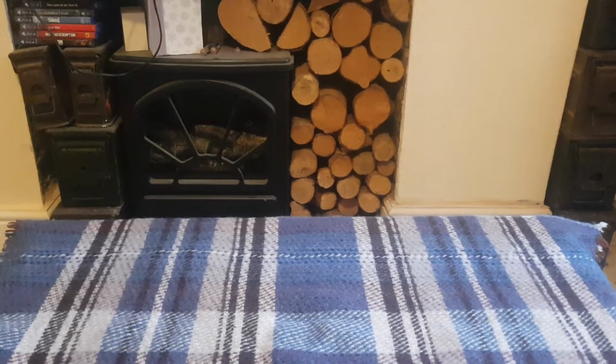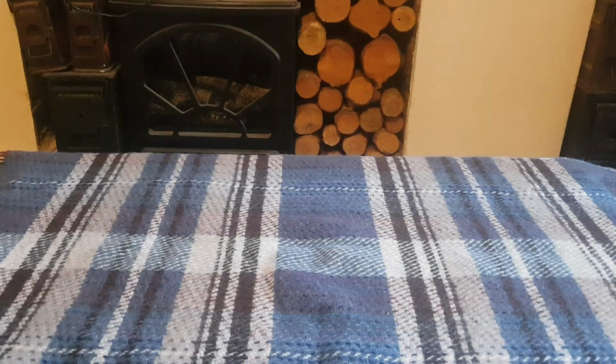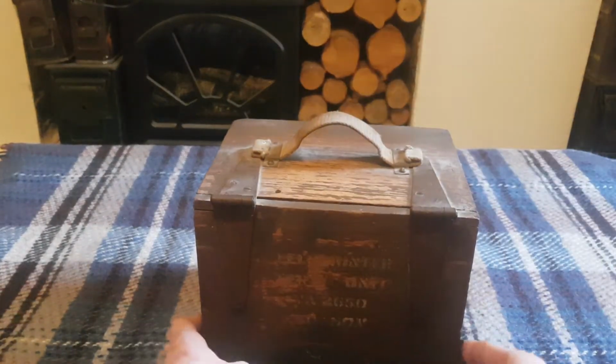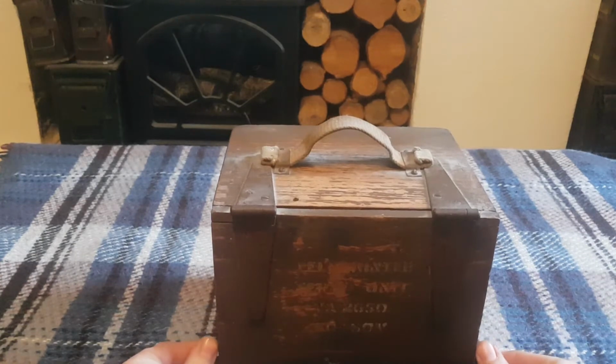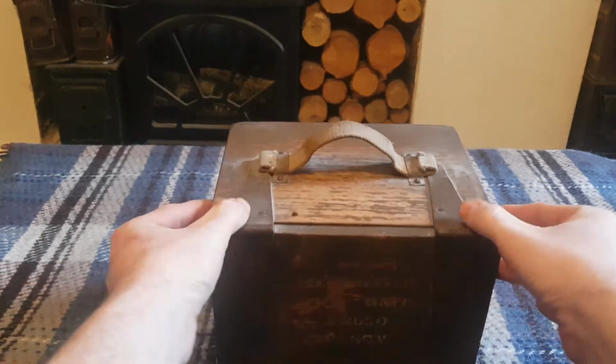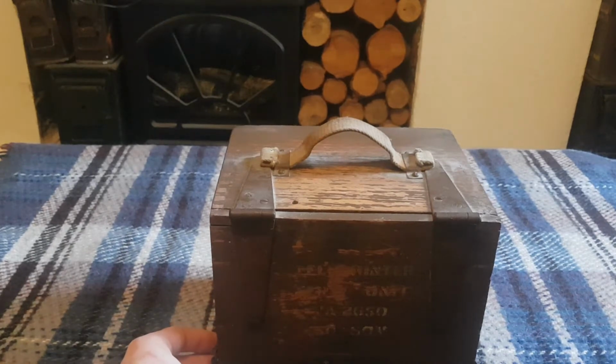We've got up next, we've got this little telegram box. I got this probably about 8 years or so ago. I remember I paid £2 for it, and I remember that because the bloke said, if you want to buy it, it's only a couple quid.